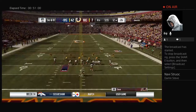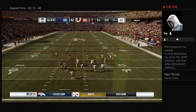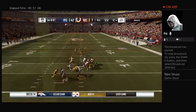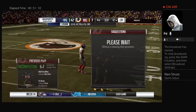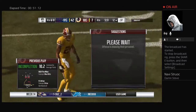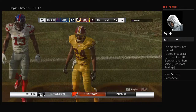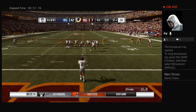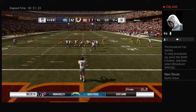So back-to-back incompletions, and that has them staring at a 3rd and 10. Now back to throw. Oh, he almost intercepted it. They're just forcing it into too many tough spots. That was almost a 4th pick of the game. And now 4th down. And the Giants send out their punter now. Always a good sign when your first punt comes in the 4th quarter.